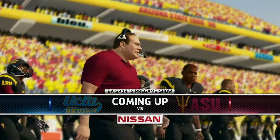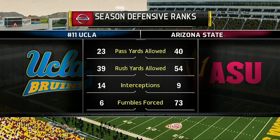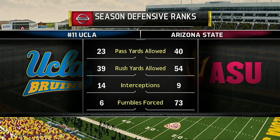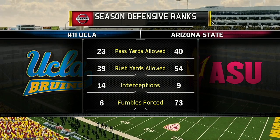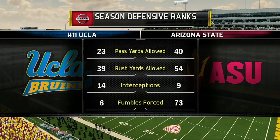The Sun Devils are really hitting their stride. Look, I know they have a winning streak going, but more importantly, they're starting to play at a very high level. The expectations are going to rise. They'll try to make sure their performance does the same. That does it for us here on the NCAA College Football Pregame Show. Enjoy the game. We'll see you at the half.